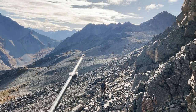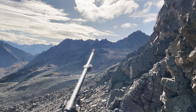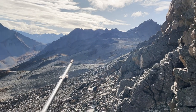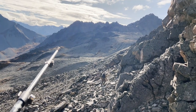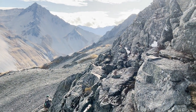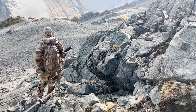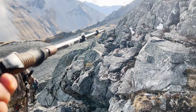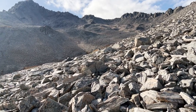So he's right over in there. We're trying to get to, I think, right here, and then we can shoot down. We first saw him up over here, and he's worked his way all the way down. There's some nannies, and he's bothering them because he's rutting on that pad of grass. That's what they feed on. There's two bulls right up here. We're gonna try to kill both of them.